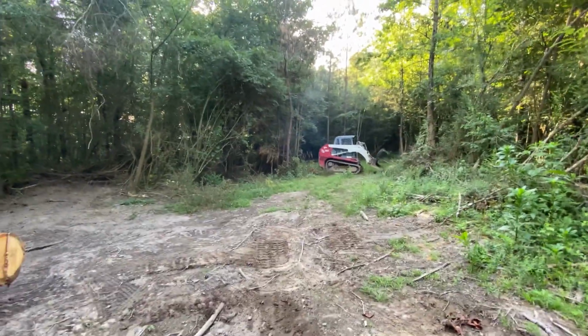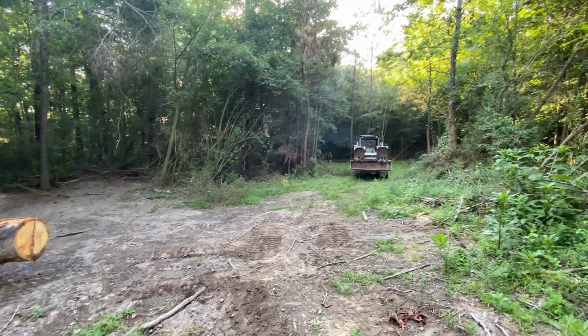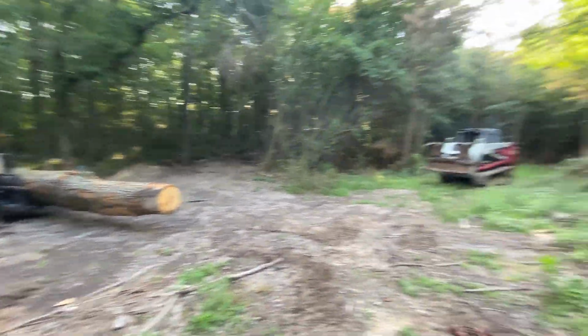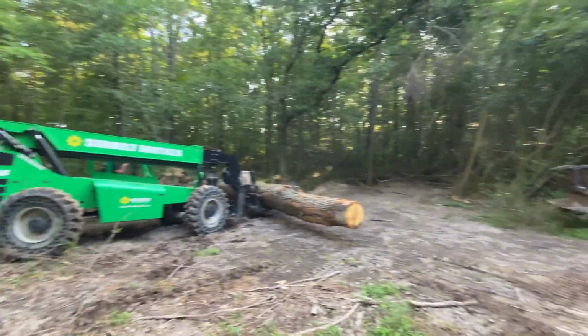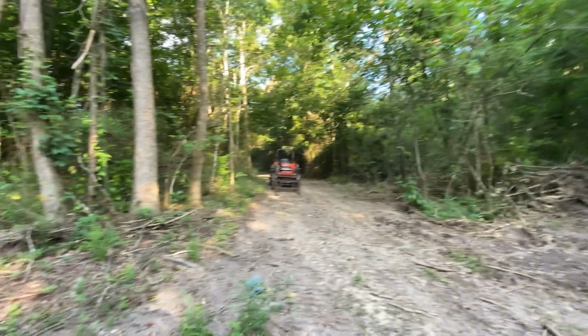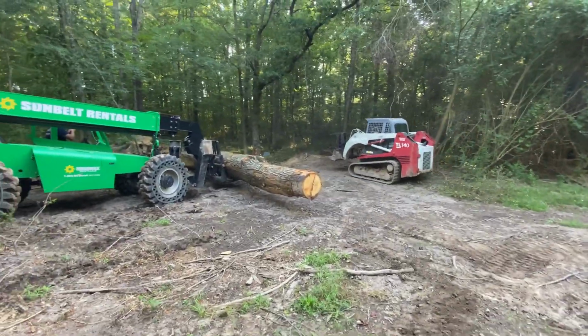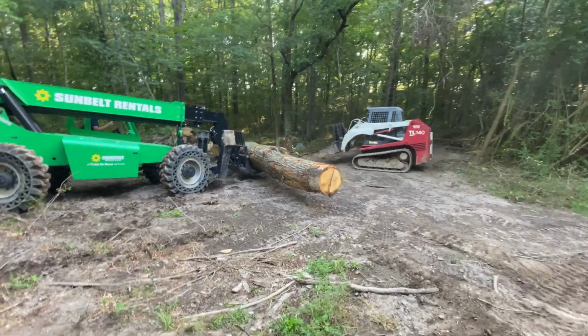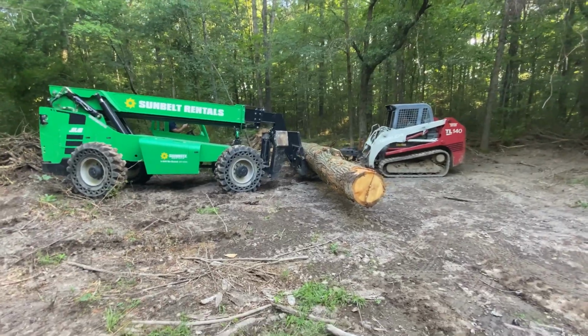We're just having all kinds of fun. It's going to be actually a quick, easy job. We were expecting to have to use all three pieces of equipment, the Takeuchi, the forklift, and the Kubota, but that thing picked her right up. So she might be lighter than what we thought. We thought we'd be looking at 10 to 15,000, but it's about a 10,000 pound rated machine. It picks her up easily.